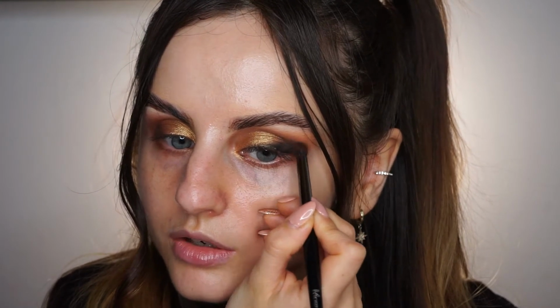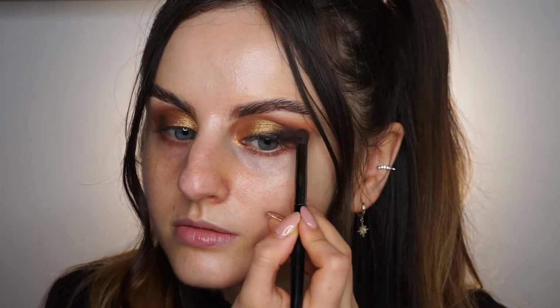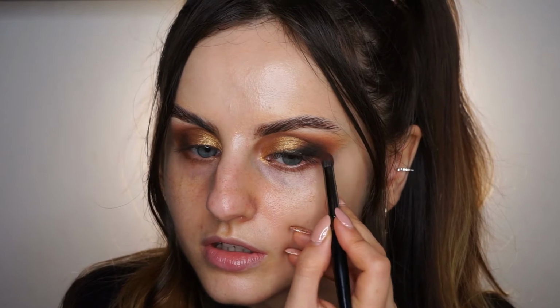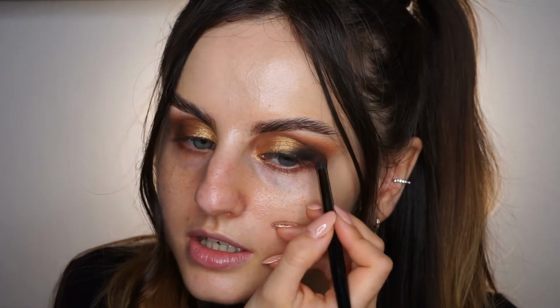To really diffuse it into the other browns. And then I'm just diffusing with the fluffier brush, the one that I used to apply the medium brown with, no additional product on it. Basically, you need to go back and forth between your brushes to make sure that everything is very well diffused and you don't see any harsh lines.